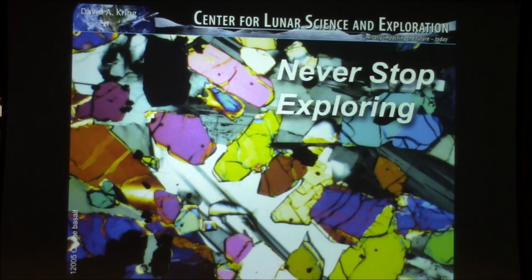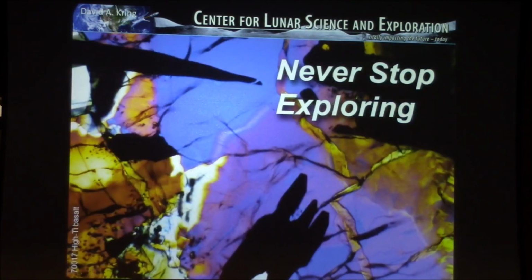This is an Apollo 12 basalt that is just beautiful like stained glass. Here is a sample from Apollo 17. This, by the way, contains the mineral Ilmenite. This is rich in titanium. This is another one of the resources that we might go after once we're finished exploring the South Pole.